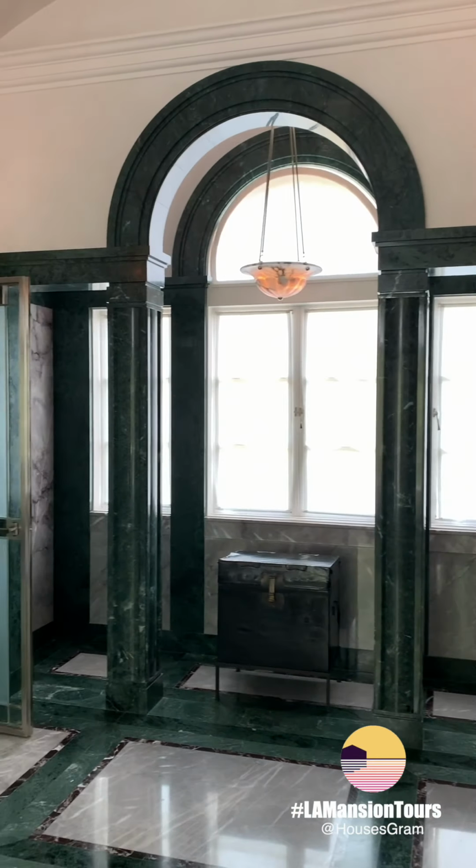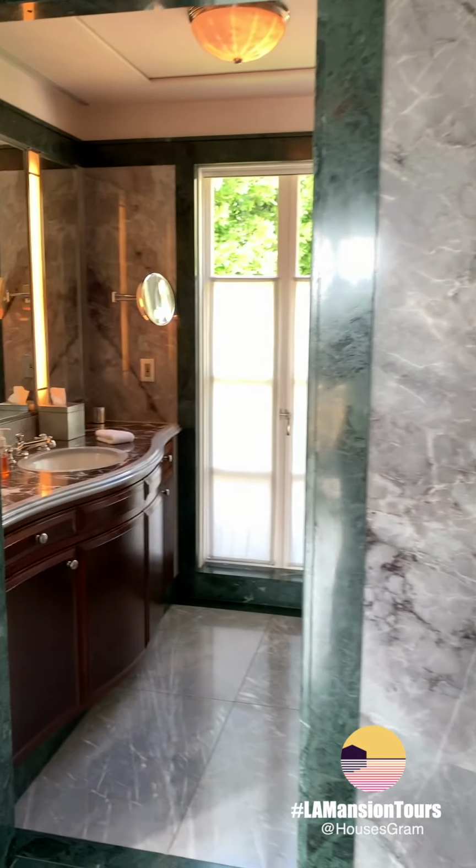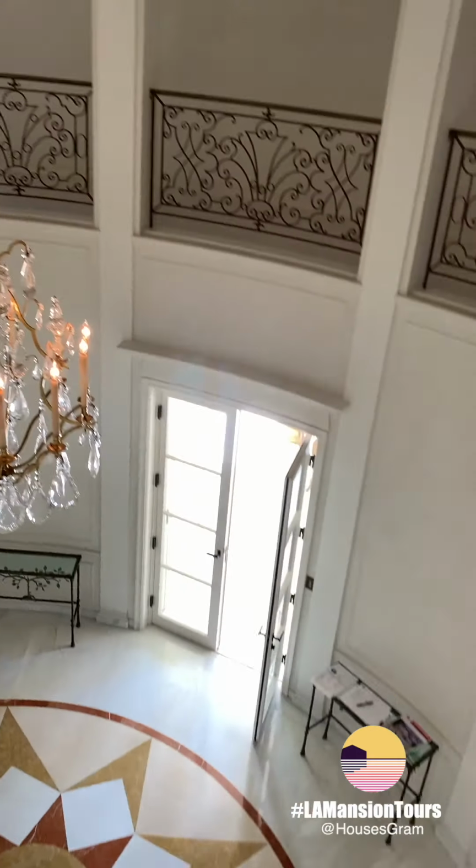Okay, so right now we're in this bathroom, which is pretty crazy. Just marble floors everywhere, tons and tons of color. I actually quite like that they put columns everywhere, including over their bathtub like that.